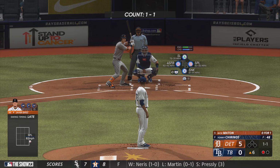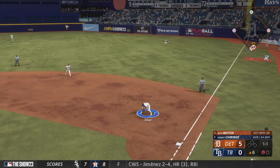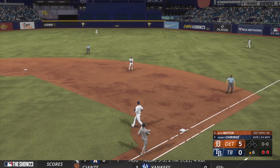Got it. Nice grab. And there's one down. On the ground at first. And he takes it himself for the out.